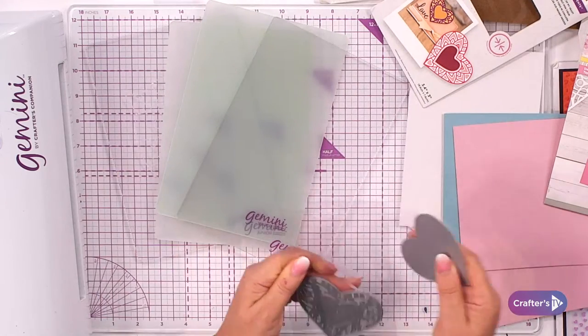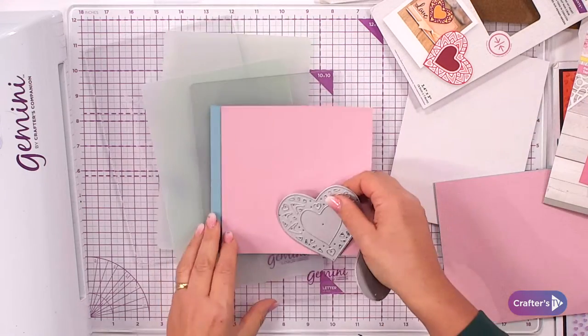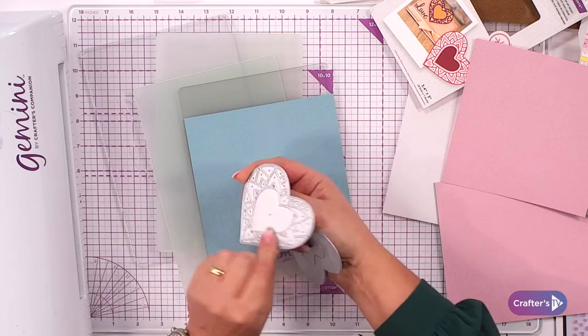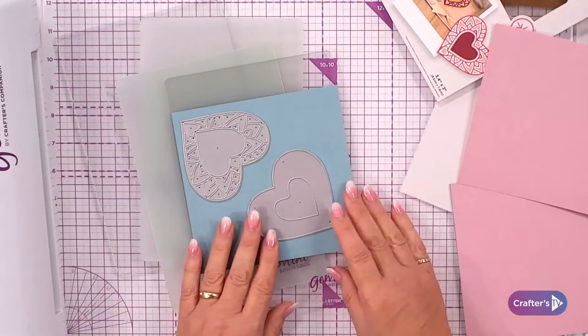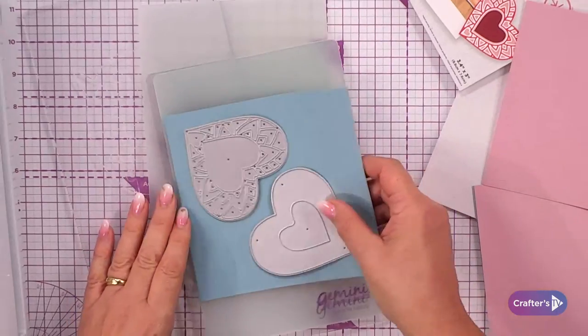So I'm going to take my double-sided dies. We'll do it like this. We'll put this onto here. We're going to put my blue card down first, and I'm going to put 1 die. So you can see the dies, they've got cutting blades on both sides, unlike any other die that you've got. And I've got this one, and I'm going to put it on here. Now, think it through, Corrine. Put my cutting plate on, and then I'll do that.